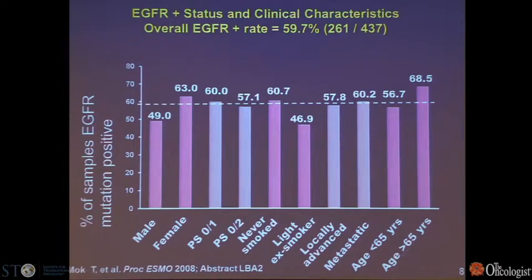Now looking at the rate of mutations, which was a question, because before this trial was done, the clinical stereotype was that the rate of mutations would be around 90–95%. But when they went in this very clinically selected group of patients, the rate, as you see, was only around 60% overall. And even if you tried to select out based on gender, male versus female, never versus light smoker, you see the rate is very similar. Thus, these clinical characteristics are not sufficient to really detect if a patient has this mutation or does not at this point.